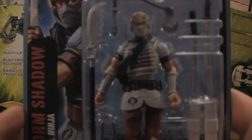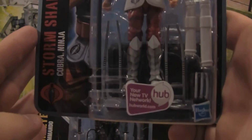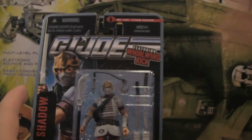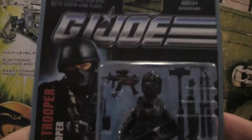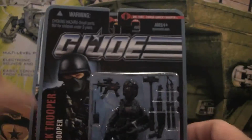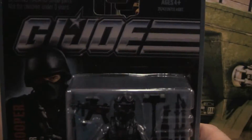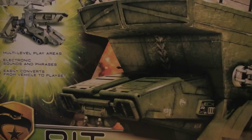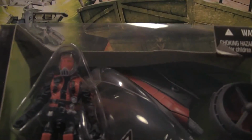And then there's Storm Shadow. And then of course I'm sure you guys have seen this, but just in case, here's the Shock Trooper. So there's a closer look at the haul of Wave 3 that I was able to find. And then a closer look at this.